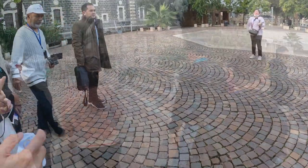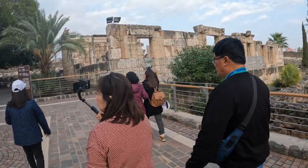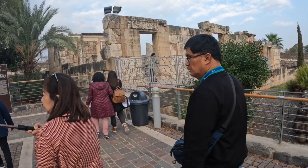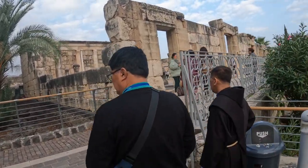Approaching the synagogue, which is the center of the city. It's a place of Bible studying right now.